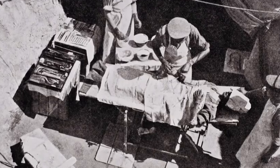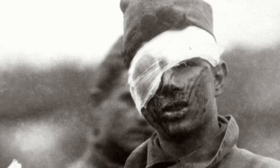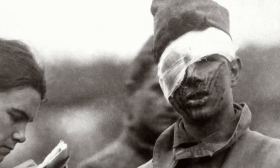One of the big challenges facing surgeons who are trying to deal with these wounds is that it's not just a matter of stitching up cuts. These are very often wounds in which a lot of tissue, and often very important and complex tissue, has simply been blown away. It isn't there anymore.